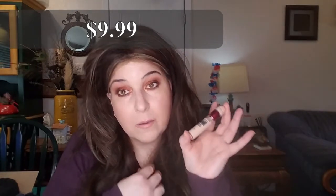It's like medium coverage, I would say, and it does have this little puff bowl at the top, and I really like this a lot. I haven't been using it for that long, but it's a multi-use concealer too, so you can use it to hide spots and stuff. But let me know if you use that and what you think of it.